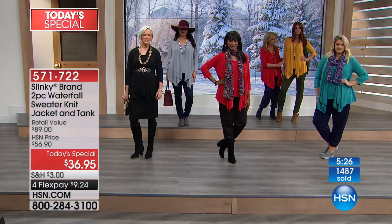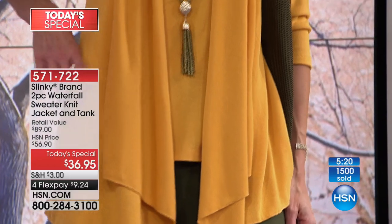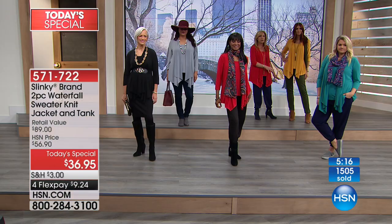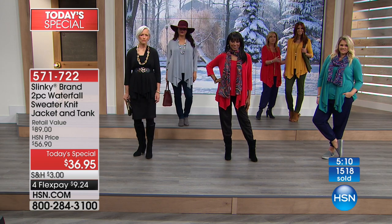Look at that gold on Sonia. Sonia and I always pick the same color. Isn't that beautiful? Right now, Sonia's wearing our olive skinny pant with it, which is also available. That's cute. And a cute little booty with an open toe. I love, she mixed a fun little olive bag with it.